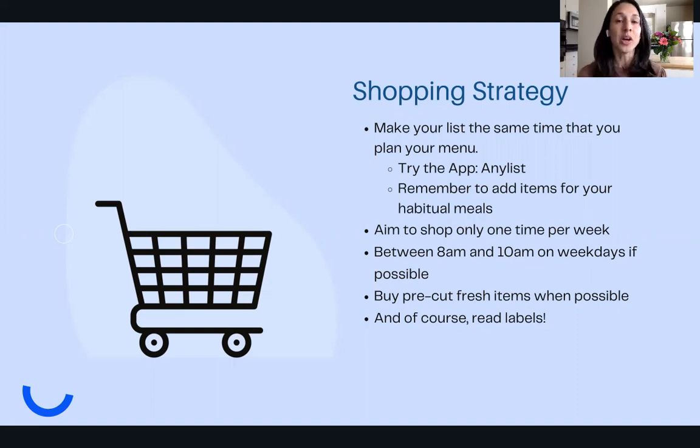If possible, designate your shopping time for between 8 a.m. and 10 a.m. on weekdays, during the times that the grocery store is least crowded. Also, when you're shopping, take a look at that produce section and choose a variety of pre-cut items. Pre-cut vegetables, pre-washed greens, and pre-cut fruit can really save you a lot of time later. So spend some time looking at the options available at your local grocery store.